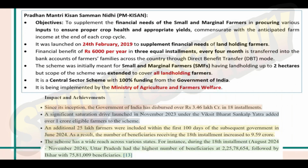Now talking about the Pradhan Mantri Kisan Samman Nidhi Yojana, this scheme was launched in the year 2019 and it is implemented by the Ministry of Agriculture and Farmers Welfare. Now under this scheme, rupees 6,000 per year is provided to the farmers in 3 equal installments. Each installment will be of rupees 2,000 and it will be paid to the farmers every 4 months. This scheme is eligible for all land holding farmers. Initially, it was for the farmers who had land holding of up to 2 hectares, but later on it was extended to all land holding farmers.